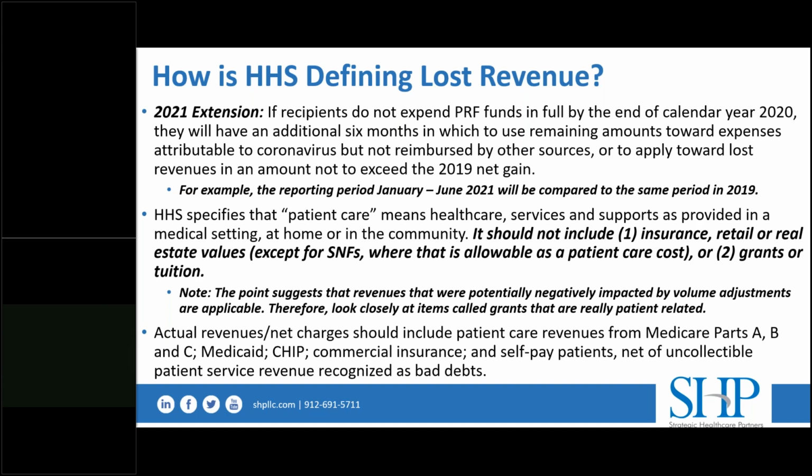HHS is defining patient care to be healthcare services and supports. It's supposed to not include insurance, retail, real estate, those kinds of things. If the hospital, or one of the other entities, has a separate real estate venture, it's not supposed to include that. So if you're a physician and you own your own building, the profit and loss for that is not part of this. It would just be the patient-related services. Also, grants or tuition are to be excluded as well.